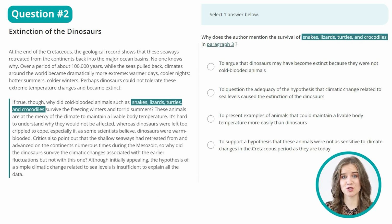The first thing to do here is to read the entire sentence. If true, though, why did cold-blooded animals, such as snakes, lizards, turtles, and crocodiles, survive the freezing winters and torrid summers? It's a question. So, without even looking anywhere else in the text, my bet would be that the right answer is B, to question something. That's why I say it's important to know the words I just mentioned.